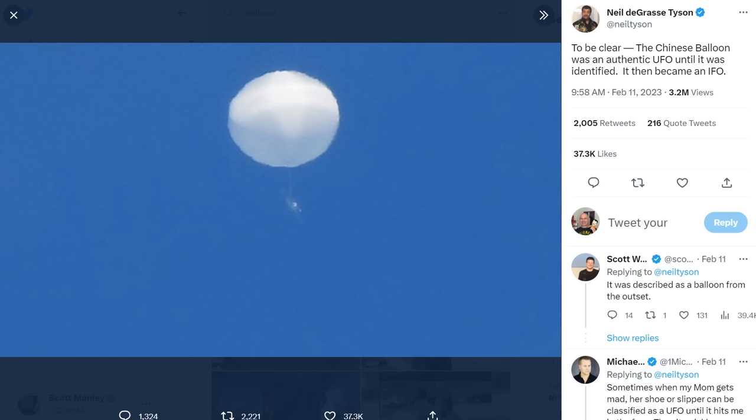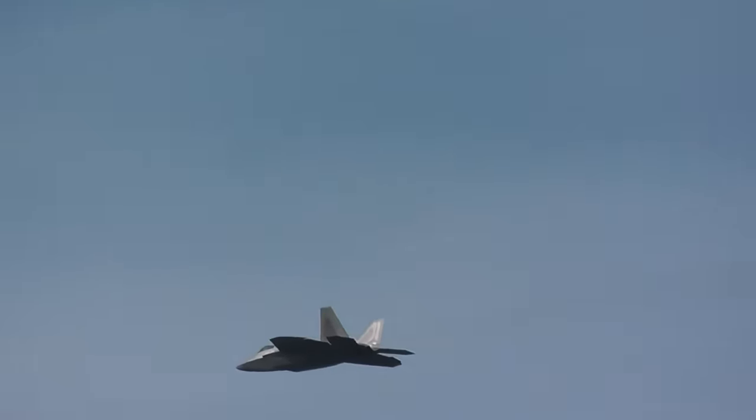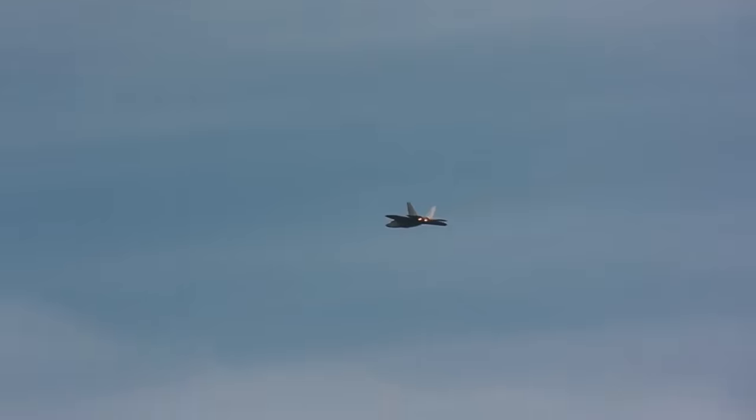Last week, an F-22 shot a Chinese balloon out of the sky at 65,000 feet using a Sidewinder missile. But much was said about how this balloon was operating at altitudes above those accessible to the majority of aircraft. The F-22 is well equipped for this kind of high altitude interception with a pair of jet engines which have thrust vectoring, providing both thrust and control.